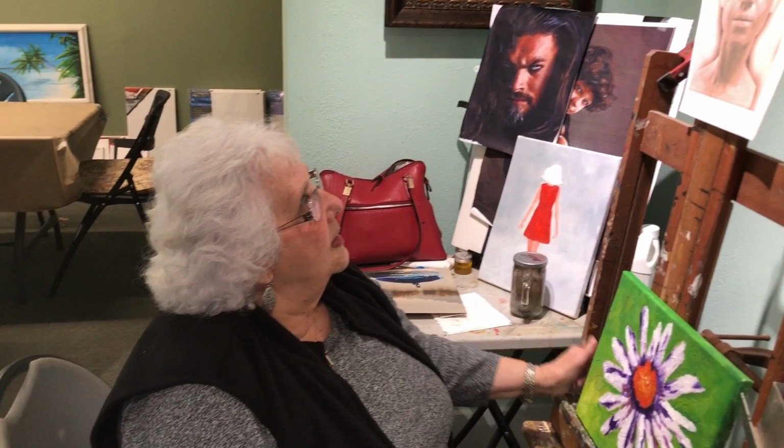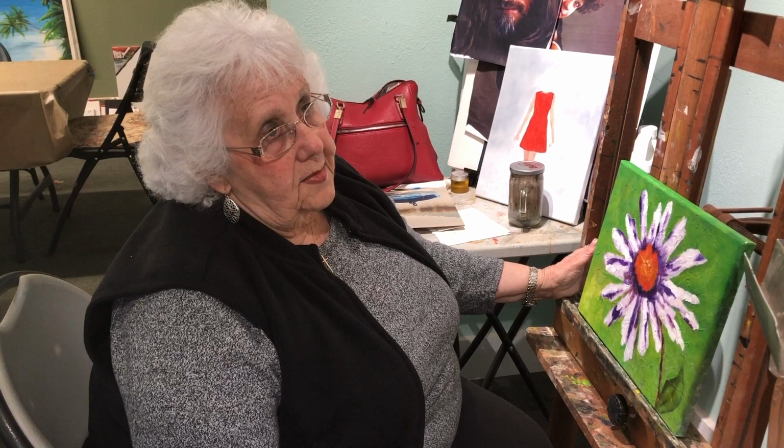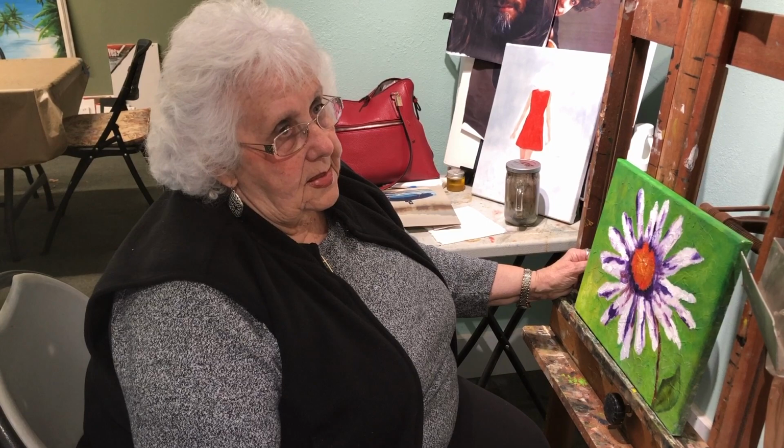So how long have you been painting? I've been painting consistently probably for the last 3 years, 4 years at the most. Other than that, in between, I paint maybe just here and there. I just didn't have the opportunity to paint before. Now I do. I've got nothing but time, so I'm doing what I like to do now.